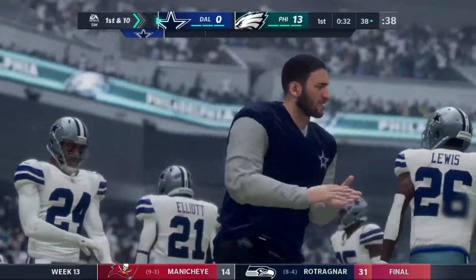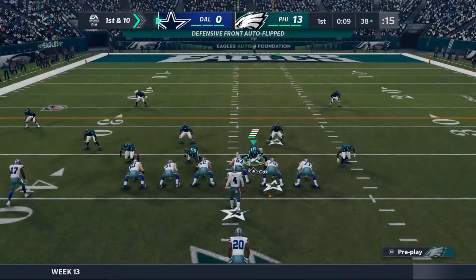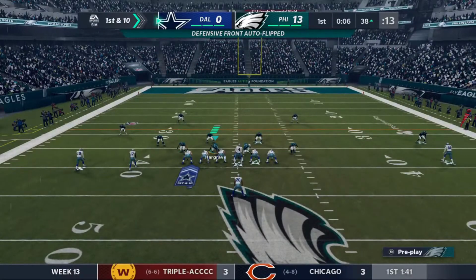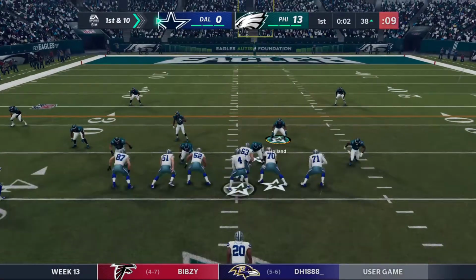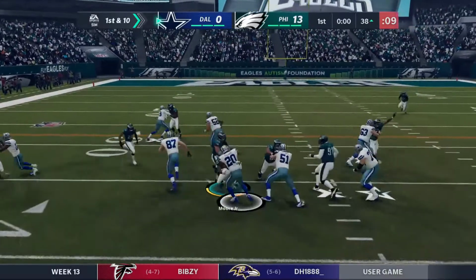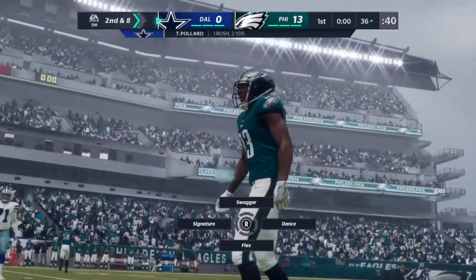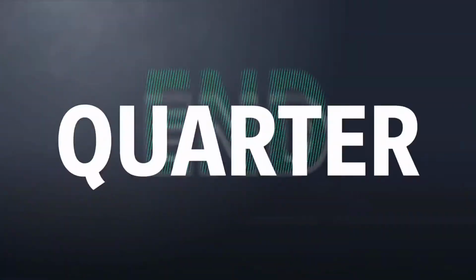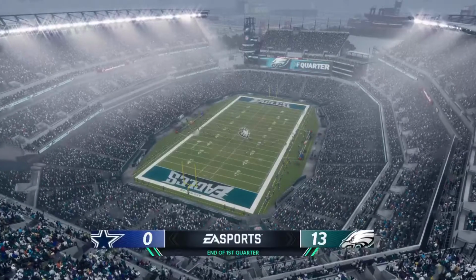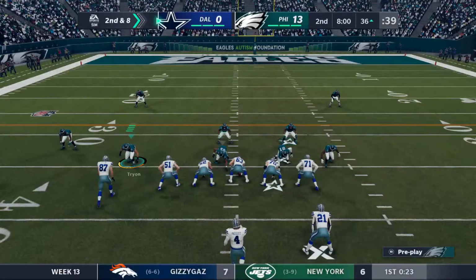And the stop here will come at the 38-yard line. 4 yards the pickup, 1st down. A gain of 4 yards. And the Cowboy 1st down. They run it for the first time with Tony Pollard. And he's going to be brought down on what will be the final play of this 1st quarter. 13-0 is the score after 1 on EA Sports. Cowboys nothing.